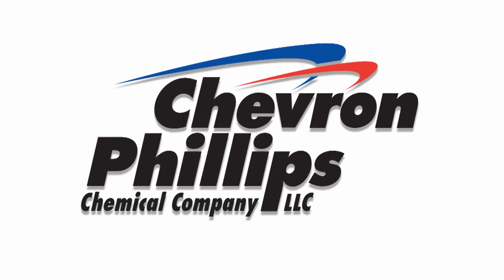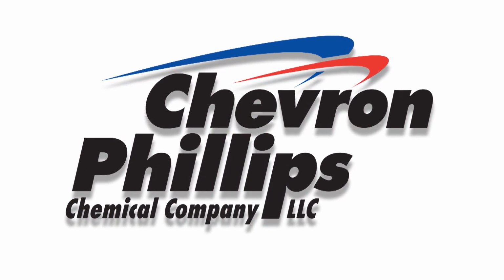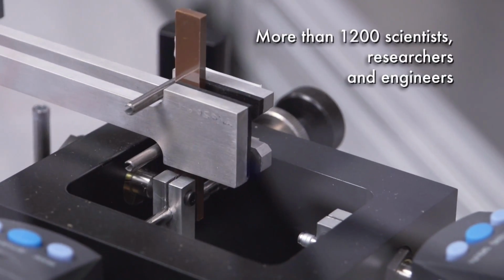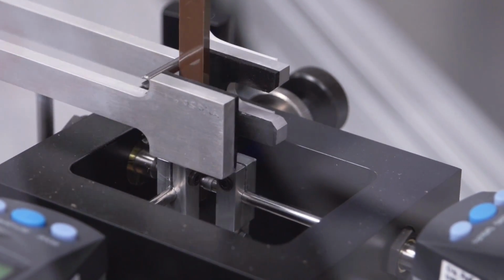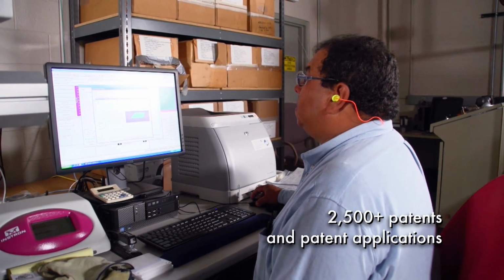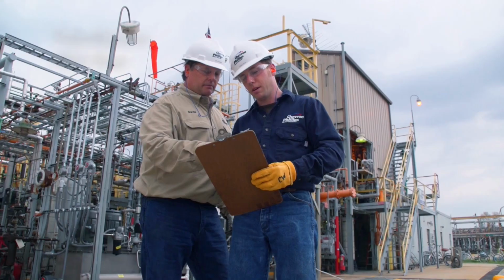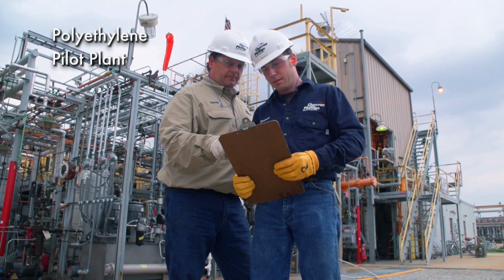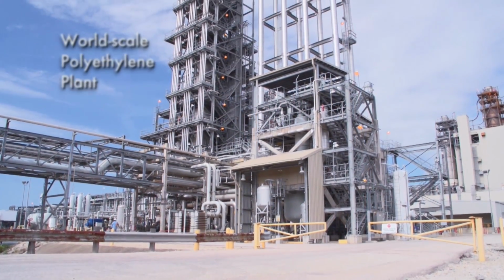Dad, where do milk jugs come from? Well, it starts in the lab. We first test products on a small scale, so we know how to make them world scale.